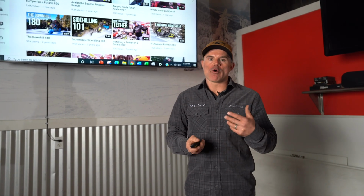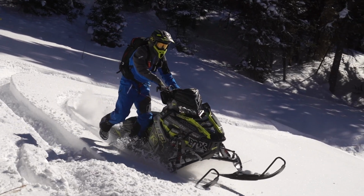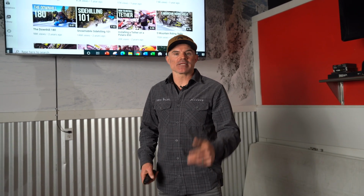And again, it's going over correct side hill position, how my foot needs to be on the running board, how placing that foot on the running board from forward on the running board to back on the running board, and what that actually does to the snowmobile to either go across the hill, down the hill, or up the hill. Remembering that the entire time we're going to keep our shoulders and our hips in the direction of the snowmobile, finger on the brake, looking ahead, and making a plan. So Side Hilling 101 is a great resource for those that are learning how to side hill.